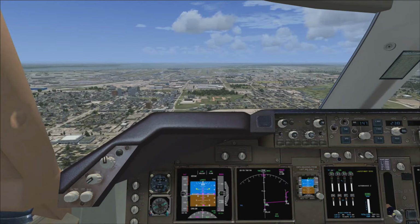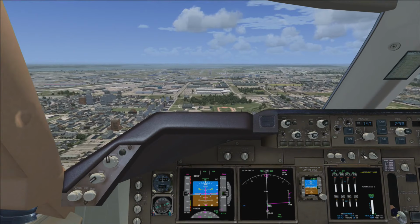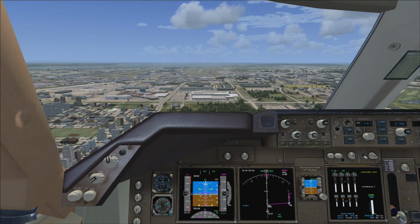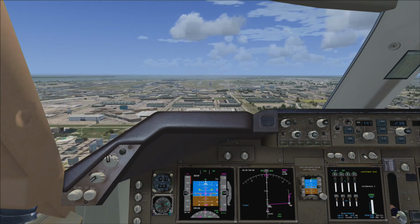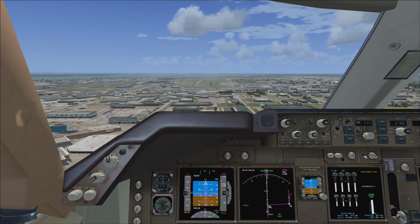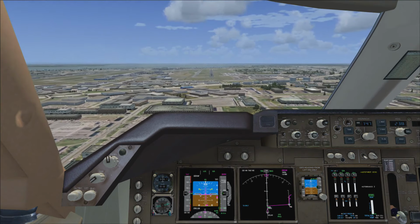Alright, we're almost at 1,000 feet. I could hear the 1,000 call out from the co-pilot, but oh, there's the out of memory. Hopefully we've got enough to land this thing. A little low now. Hold on, girl. Just gotta give me a little bit more. We're a little high now.